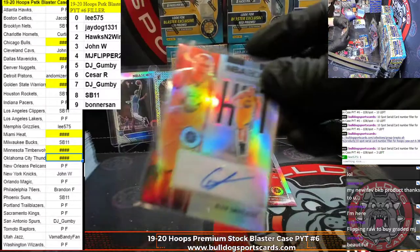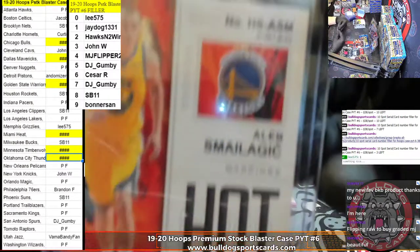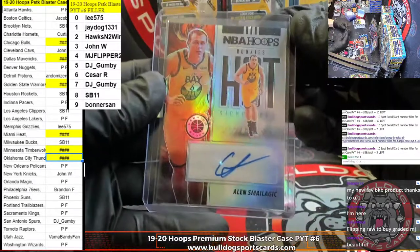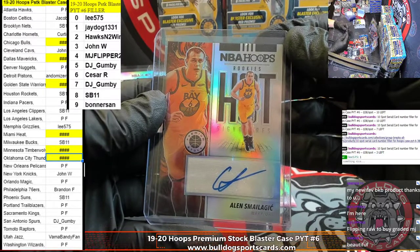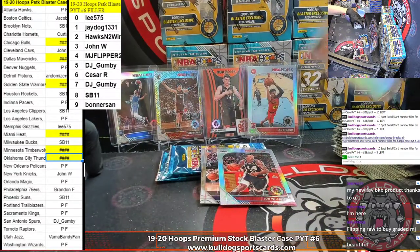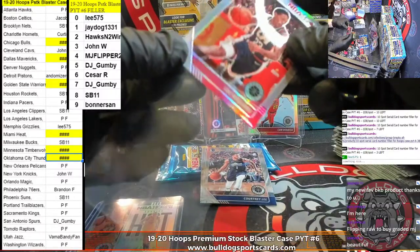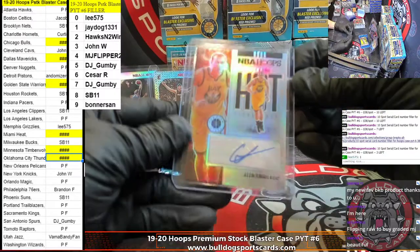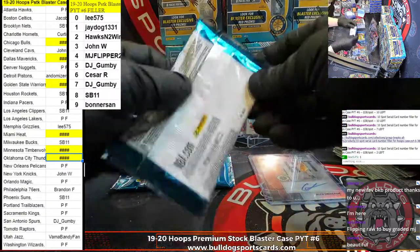For the Warriors, this is a serial card. Everyone's got action on the Smilogic. And, of course, we're going to need to check a checklist on it. Wouldn't be any other way. A Lou Williams silver. Going to have to check the checklist on that.